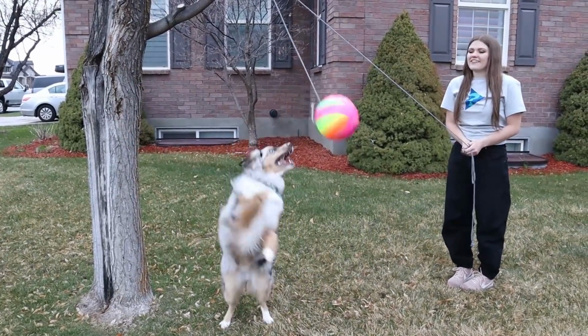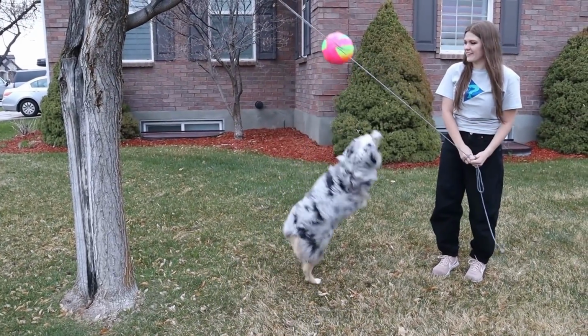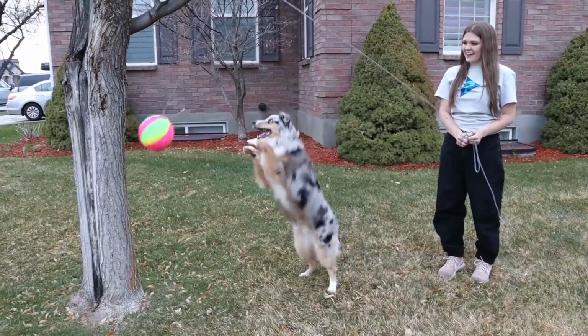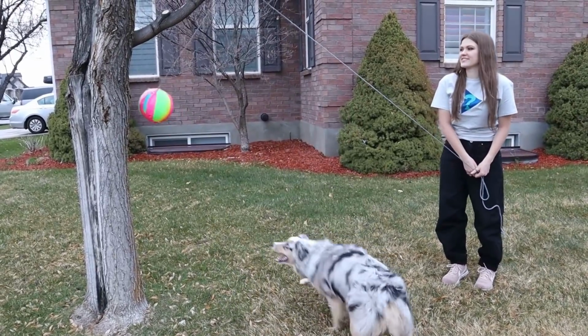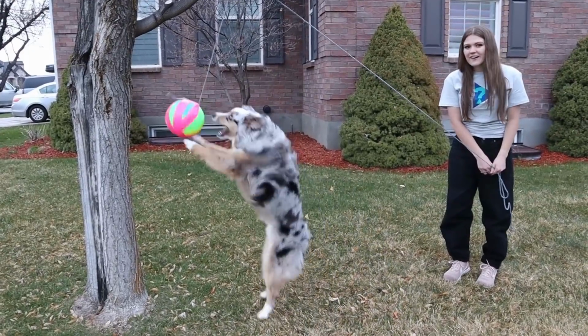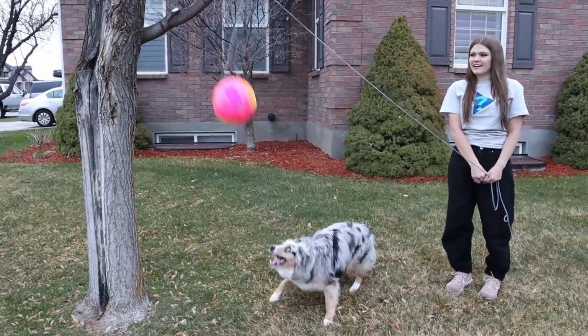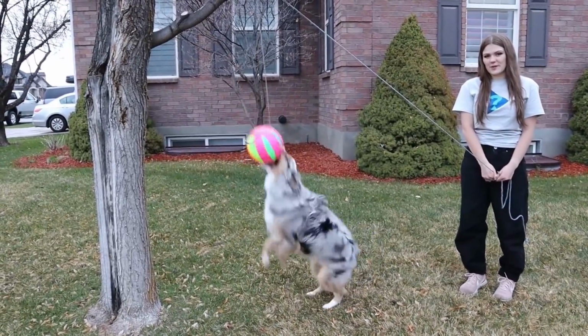Oh, yeah, this is very entertaining for Atlas. He's trying to rip it down. It's a pinata for him. This is so funny. I'm so glad this works because I was afraid it was not going to work. Oh my gosh, he's trying to bite it. We had to duct tape the string to the ball, so it looks really DIY.